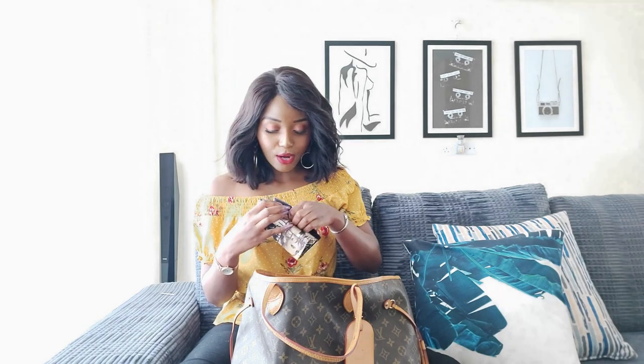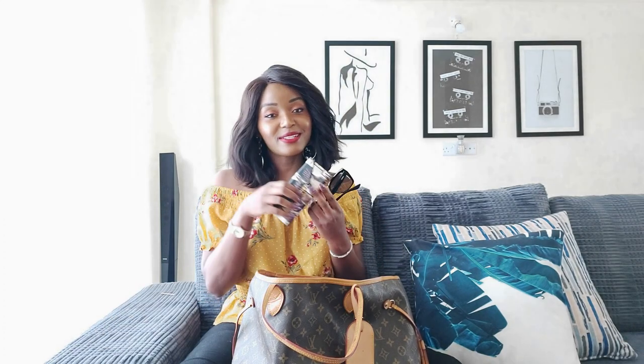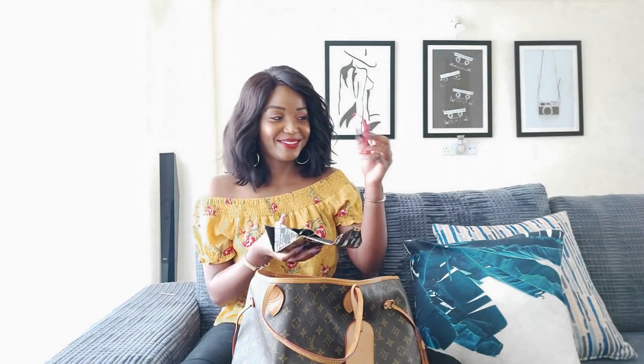The next thing in my bag is this sunglasses case, and inside here are my sunglasses, which are my favorite sunglasses, and you're likely to always find me in them, okay? Yeah, so those are my sunglasses, and they're not clean, but anytime I have to wear them, I always clean them. Inside this case are also earphones. Well, I didn't steal them, I was given them.